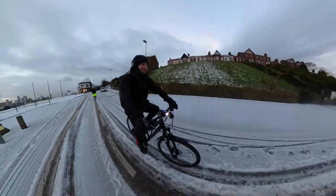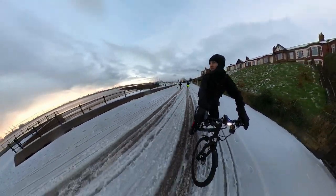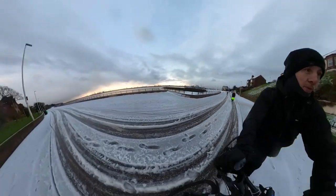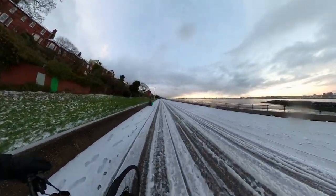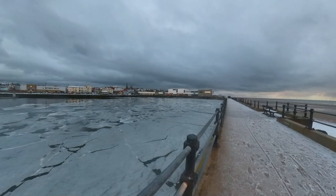The last mile or so, conditions were quite treacherous and a lot more snow had fallen in New Brighton. The traffic was a bit of a nightmare due to the steep hills around New Brighton. But we took it easy and we all got home safely after an excellent day out.